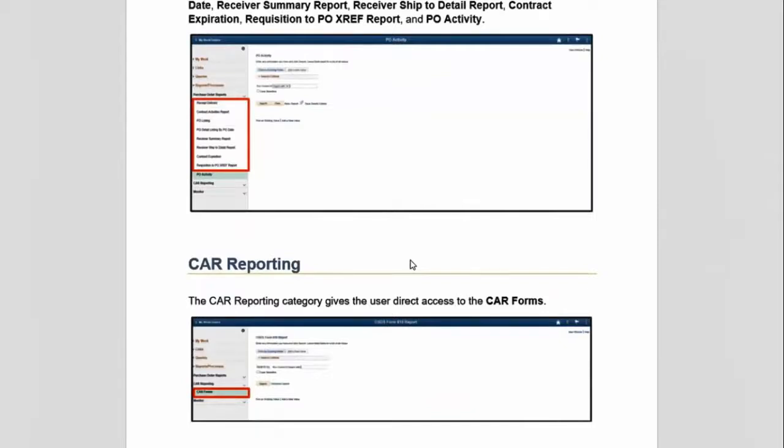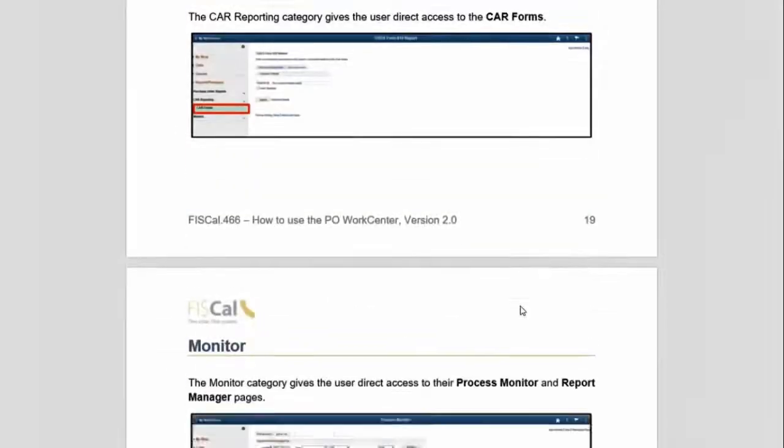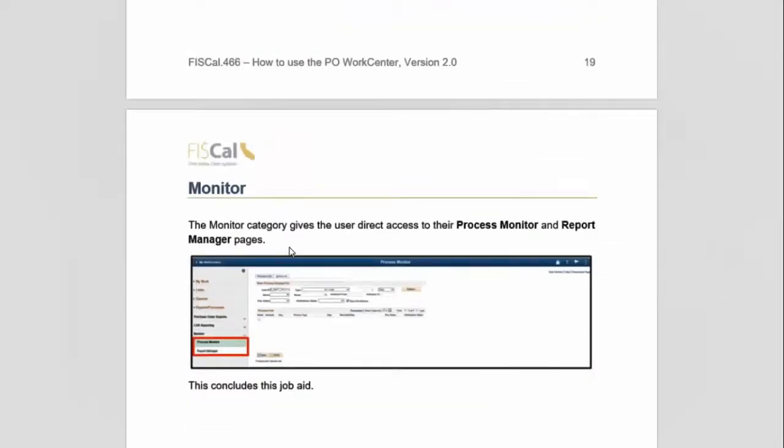Now let's talk about the car reporting. The car reporting category gives the user direct access to the car forms. The monitor category gives the user direct access to their process monitor and report manager pages.